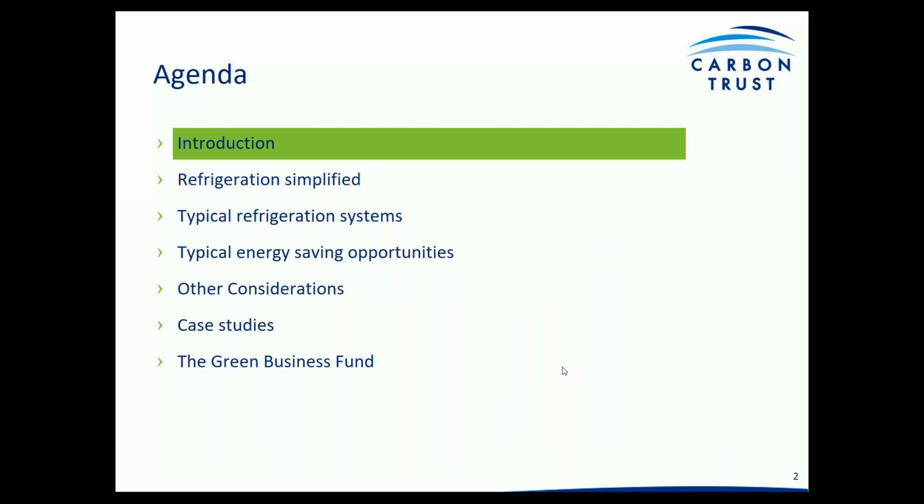Others include HVAC, motors and drives, lighting, compressed air. If you'd like to review any of those, they're available on our website, the Green Business Fund website, the Carbon Trust. Today we're talking about refrigeration.